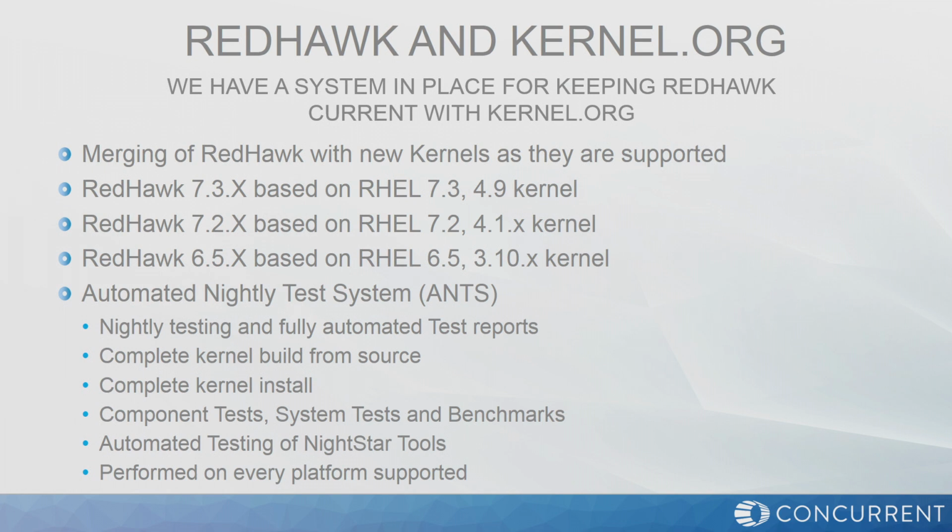Now, in terms of where we are with different versions of our software, people might be interested. Our numbering scheme matches Red Hat. So RedHawk 6.5 means it's the same as Red Hat Enterprise 6 Update 5. We're up to 7.3 right now. We're coming out with 7.4 early next year. So we're up to Red Hat Enterprise 7 Update 3.